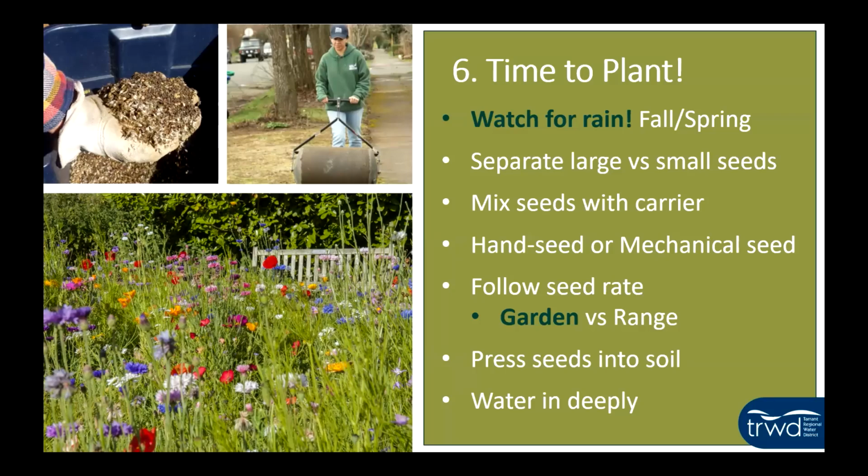If you do want to put plants in and you're not just going from seed, you can plant your plants first, plant them like you would any other plant, and then go and put your seed in after you've planted your plants, and put your seeds in between your plants, or wherever you want it. And then water everything in super, super deeply.